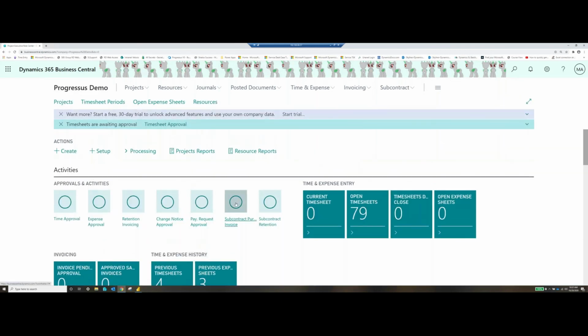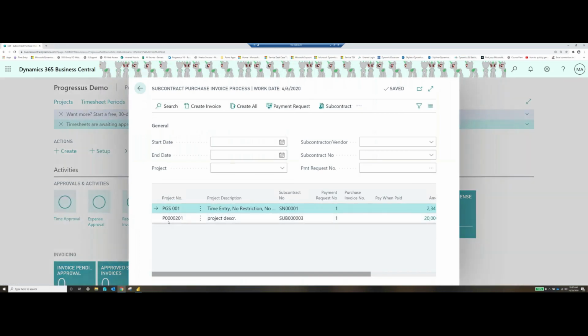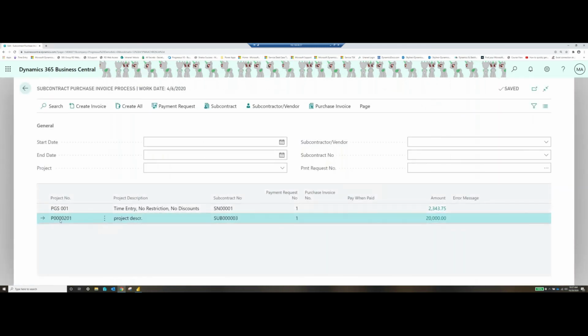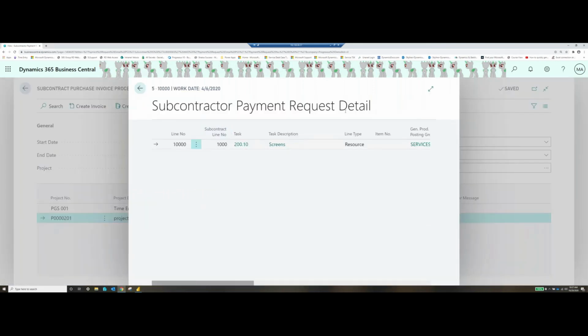Once that's done, I can come into my subcontract purchase invoices. They're going to be listed here. These are the purchase invoices that I need to generate now for a subcontract. So we can go through, we can create the invoice now. So I can create the purchase invoice for this specific line. If there's something wrong with this actual line, it'll actually show me the error message here, so I don't have to go hunt and peck and try to find why there's something wrong with the transaction. You can also drill down into this and it'll open up those payment request details. So you can go through and easily see the total requested, the amount requested. And that is Progressus in a nutshell.